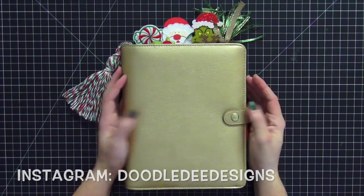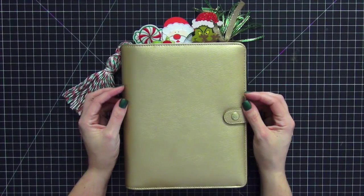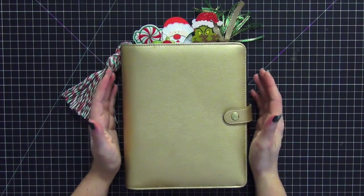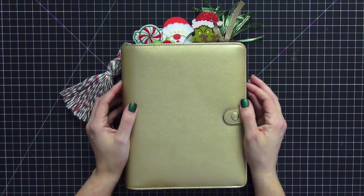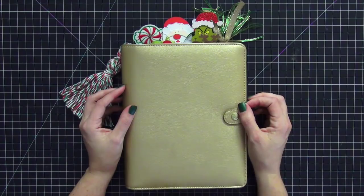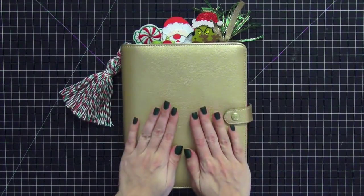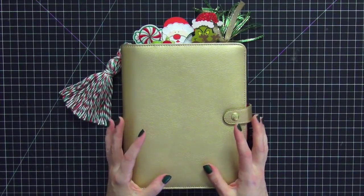This is my gold KikkiK in the large size, so it's actually equivalent to an A5. This planner is currently discontinued. My husband purchased it for me for my birthday off of eBay, so the only way to actually get the planner is to either trade for it or to purchase it on eBay. It is currently discontinued, but I love it and I thought it was going to work out really well.